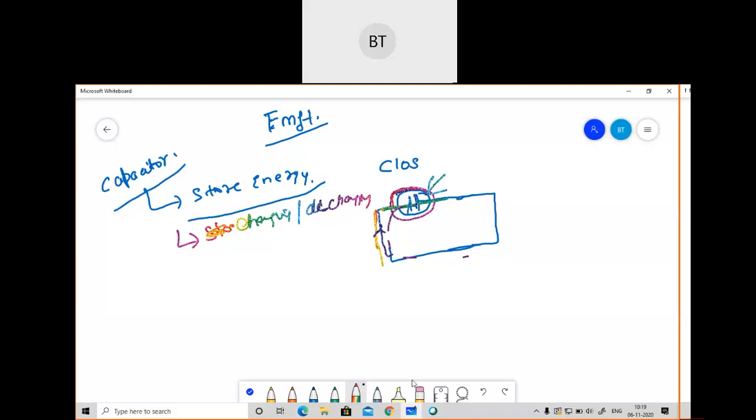Here I've written it. So if somebody asks you how a capacitor is helpful: when the circuit goes open and there is no current, with the help of the capacitor only, the whole circuit will get the amount of current which the capacitor has stored. So for that purpose a capacitor is used. I think everybody is aware of this.